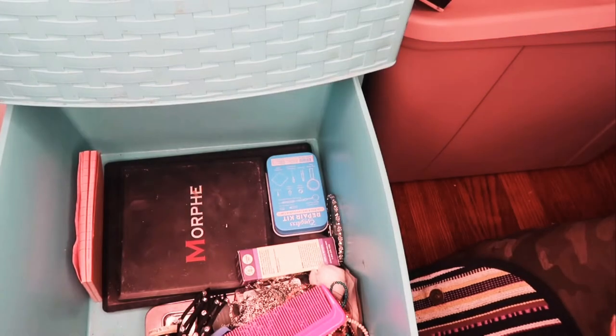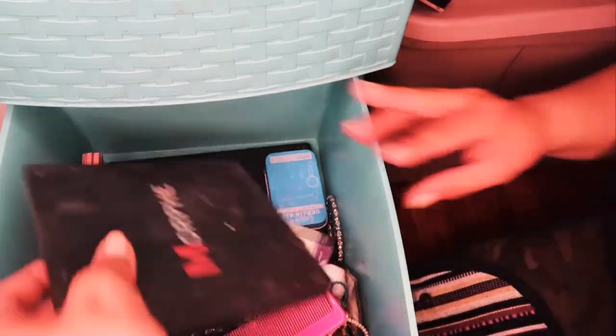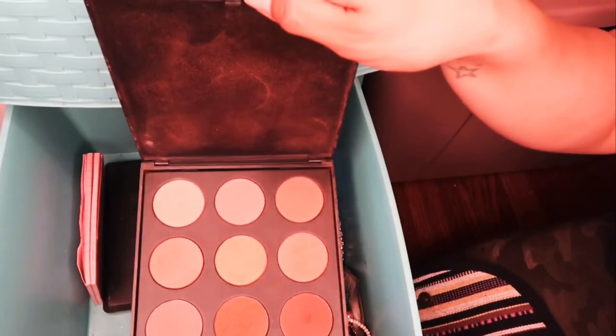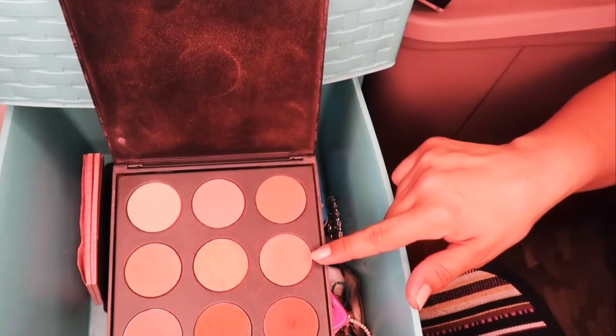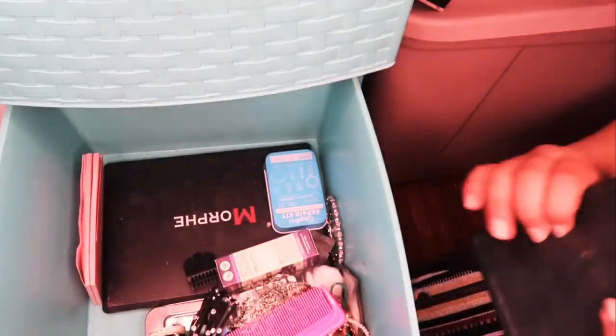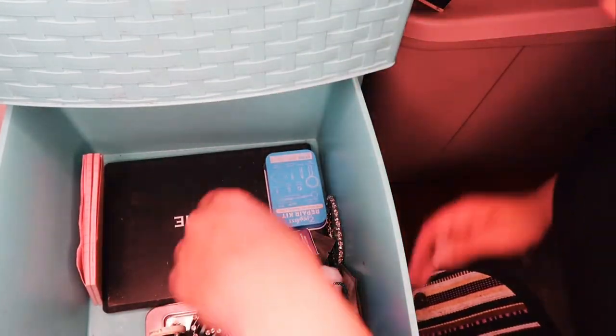This I'm actually gonna get rid of. Literally gonna get rid of this. I didn't wear it too many times. This blush palette, this is really pretty. Reminds me of that Chanel one, but it's really, really old. And I'm not gonna keep old makeup. I have to get rid of it.